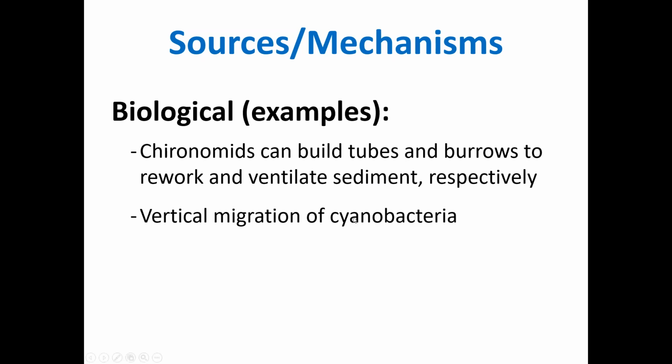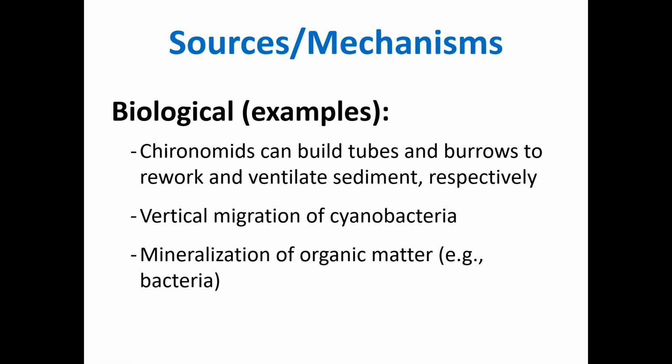Cyanobacteria, as we all know, also vertically migrate thanks to their gas vacuoles, and so they can take phosphorus from the hypolimnion up into the epilimnion and vice versa. And then as organic matter decomposes, like bacteria in lakes as a natural process, the phosphorus inside the bacteria is released, and that can then get into the water column as well.